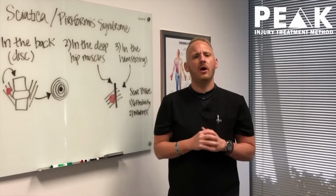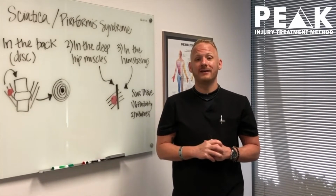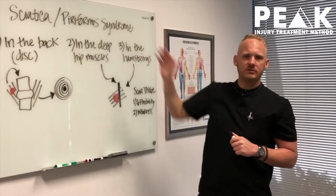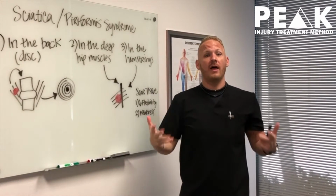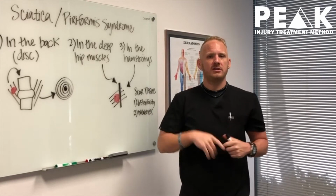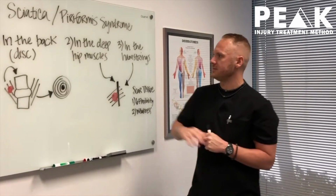So one thing that we always pride ourselves on in our office is having an accurate and specific diagnosis for any injury. And this is what I call junk box diagnosis. A lot of times people are getting these diagnoses to appease the insurance company, to just really dictate treatment going forward, but it doesn't really tell us where the problem is.